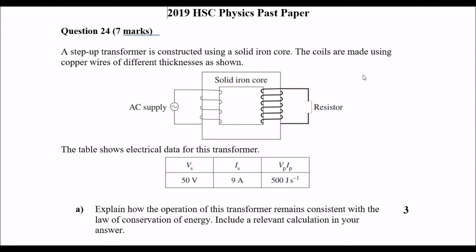Today we'll be covering Module 6 Inquiry Question 3 of the HSC Physics syllabus. This is the 2019 HSC Physics paper Question 24, and it's all about transformers. We have a step-up transformer constructed using a solid iron core, as you can see here. The coils are made using copper wires of different thickness as shown. You can see different thicknesses here.